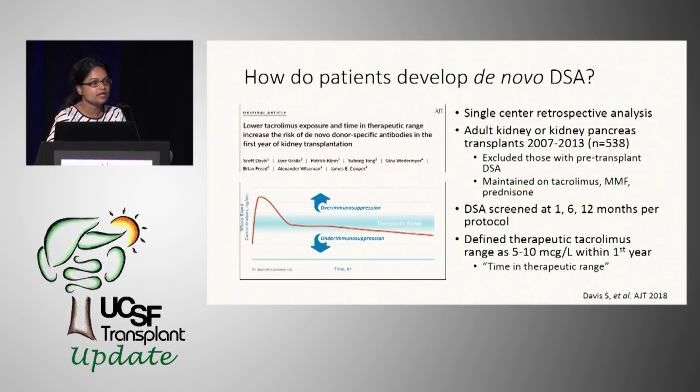Well, this study decided to answer the question because the primary medication that we use for transplantation, tacrolimus, as you know, has a very narrow therapeutic window, which requires multiple dose adjustments as well as monitoring of levels in the time post-transplant. This was a single-center retrospective analysis of adult kidney or kidney pancreas transplants from 2007 to 2013 done at University of Colorado. They excluded those with a pre-transplant DSA.